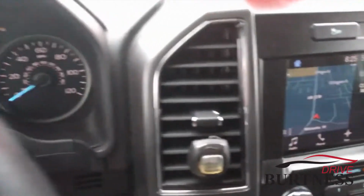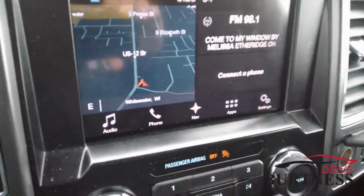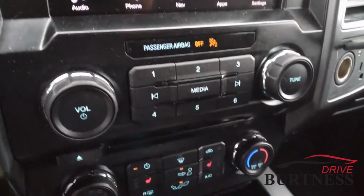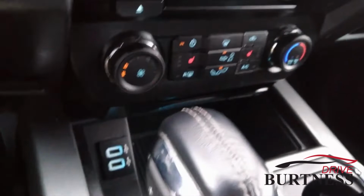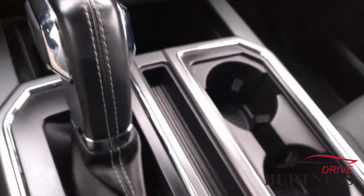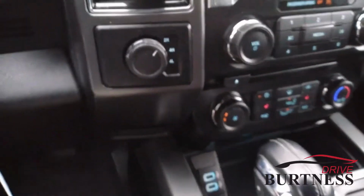This one's got power pedals, navigation built in, heated seats, power connections and connectivity. Lots of options there. Four-wheel drive system, of course.